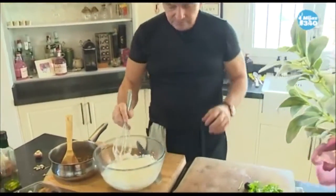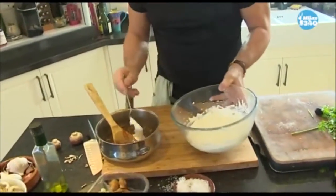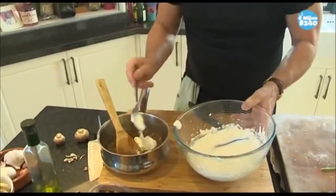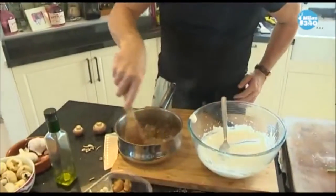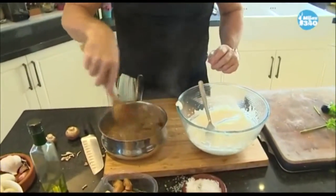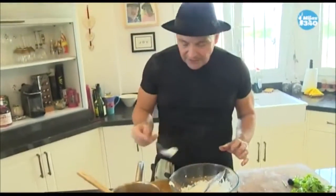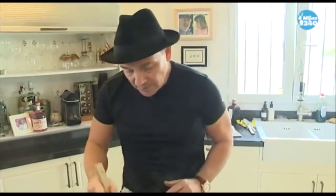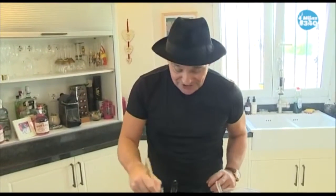Whisk that in and spoon a little bit. Don't throw it all in at once. Just spoon a little bit in and stir that in, so that it lightens it up. And what I call it is kind of cafe au lait, you know, coffee with milk. That's French, of course, but cafe con leche, I suppose, in Spanish.